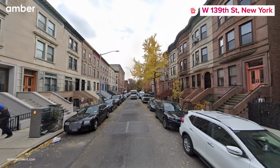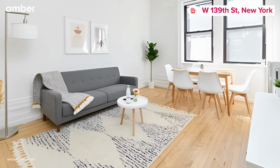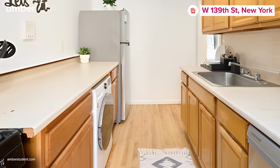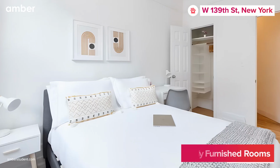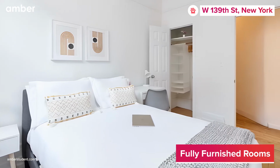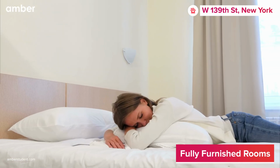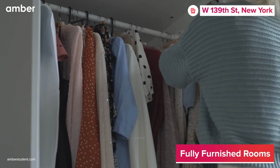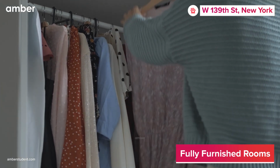Lifestyle at West 139th Street, New York. This student living was crafted with you in mind. Your new non-ensuite apartment is the epitome of elegance, featuring a spacious bed dressed in soft sheets and fluffy pillows to ensure dreamy nights. For every outfit planner or master organiser, a perfect closet awaits to hold your daily essentials.